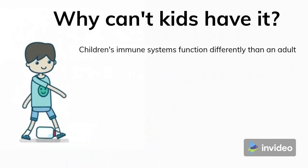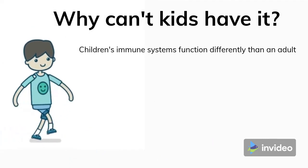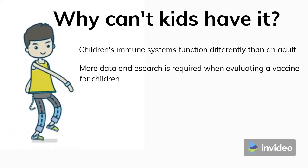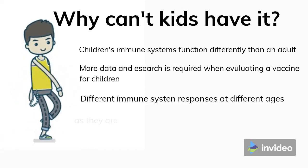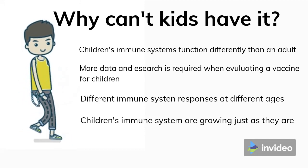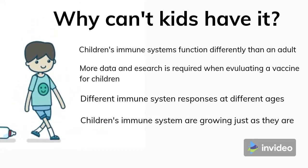Children cannot have the vaccine since their immune systems are different from an adult. Vaccines for children may require different dosage levels and formulation. It can also vary depending on their age. A 16-year-old will have a much different immune system than a 16 months old.